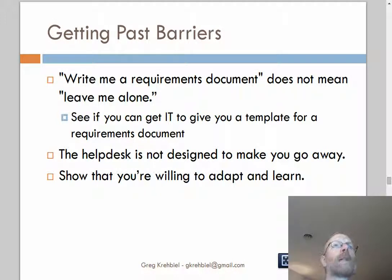Now, maybe IT can give you a template. Maybe, you'd be lucky, but maybe they can say, here are the kind of questions we have for you about the service or website, whatever it is you're trying to design. They might have some questions about how this thing's going to work that you never thought of. The help desk, IT, however it works in your company, they're not just trying to make you go away. They really need to understand what it is you're trying to build, and you should show them that you're willing to adapt and learn and work with them.